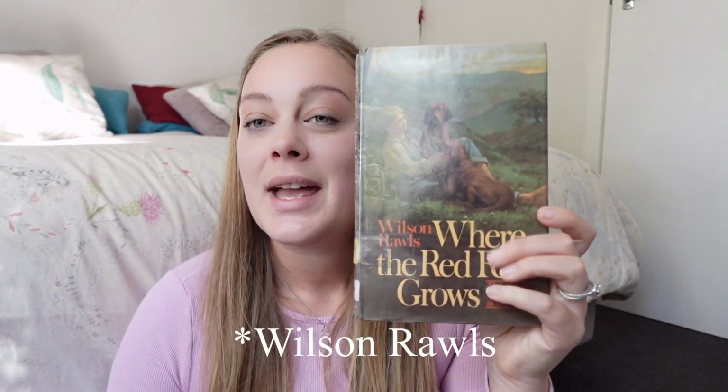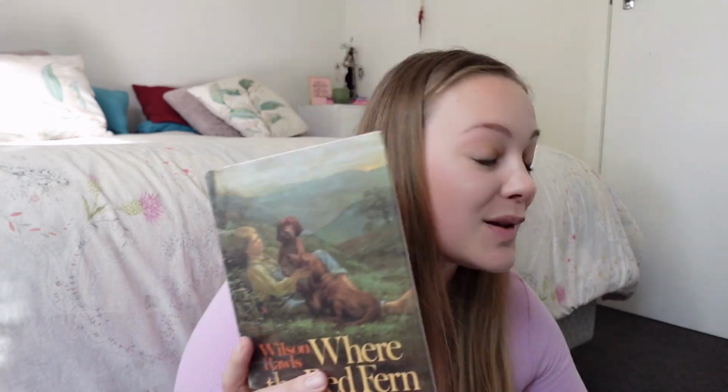Also recommended by Gather Round's Botany is this book here. Oh, I didn't mention who the author was of Miracles on Maple Hill. The author is Virginia Sorensen for that book. And then this one, Where the Red Fern Grows, is written by Michael C. Harris. And again, this one I think is going to be very, very similar to Miracles on Maple Hill. Pretty much the same time period.